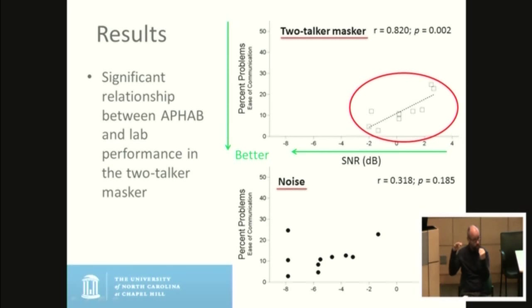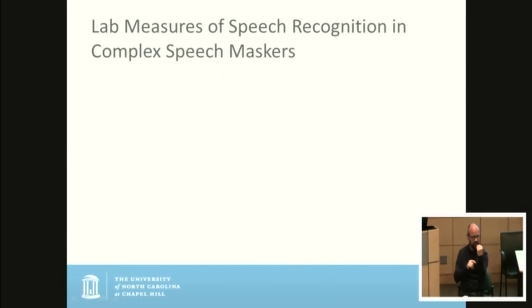So this is really important, because it's showing us that we're actually tapping into something different and something useful when we're looking at performance in the two-talker masker. With the speech-shaped noise, not as much. And that's really telling, because this is what we're using in the clinic. We're also using maskers such as multi-talker babbles that have a similar spectrum or similar shape of the waveform as the noise. So this is really important.